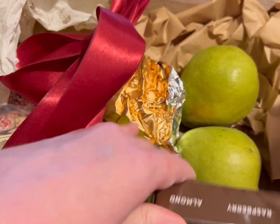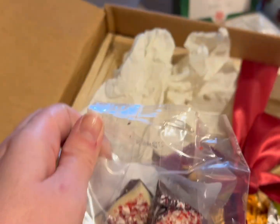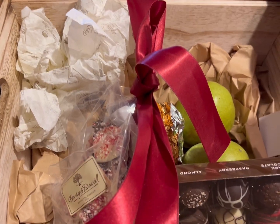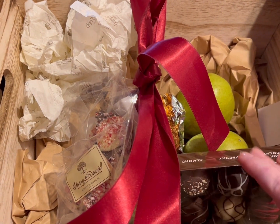We've got some truffles here, and then we have a pack of peppermint bark. There it is, peppermint bark. So that's really nice. And then it's in a reusable wooden crate. So that'll be nice. I can use that all year long, or even Christmas decor next year.